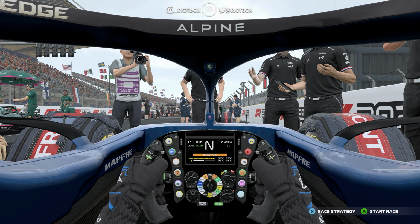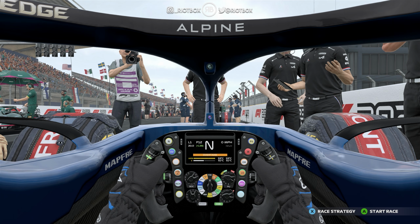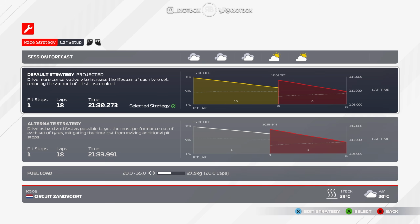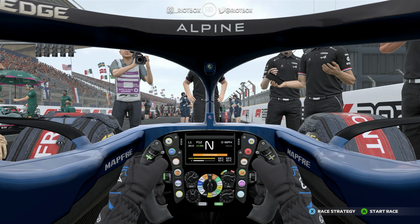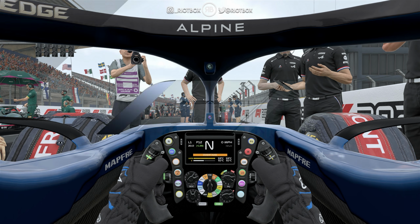After the points finish last race, let's aim to keep the momentum going. Okay then, so we haven't had the best of qualifying, so we're in P12, which means we can start on the reverse strategy, which is what the team have defaulted us to. So I'm going to go for it. We're going to start on the mediums, then we'll switch to the softs. Hopefully that'll give us some good late race pace.